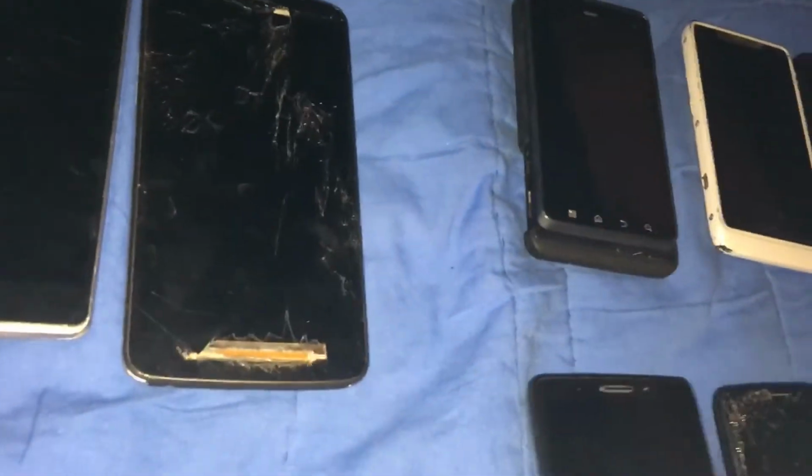Moto G1, not mint condition, but it's in good condition, works fine. Moto E second generation, this one works fine, mint condition pretty much. What's this one called again? Motorola Droid Max, I think. This one has a bad battery and the keys are faulty, but it works fine.